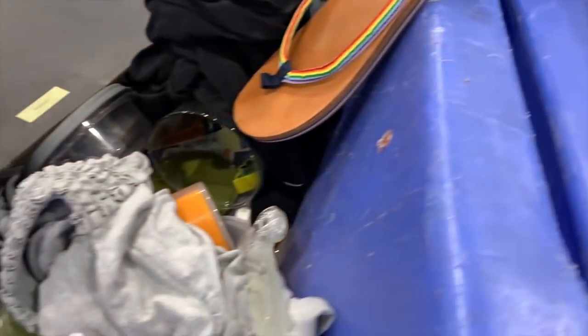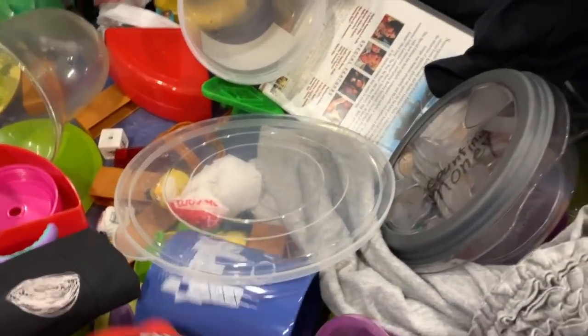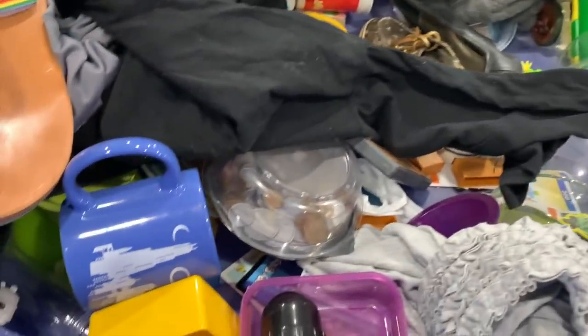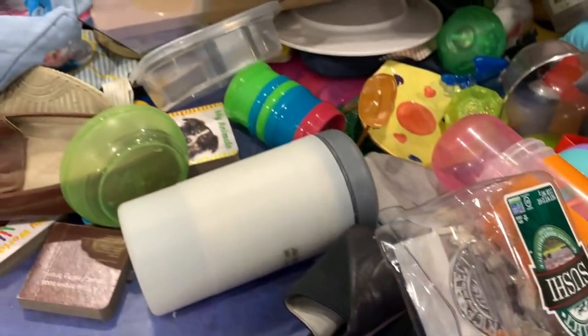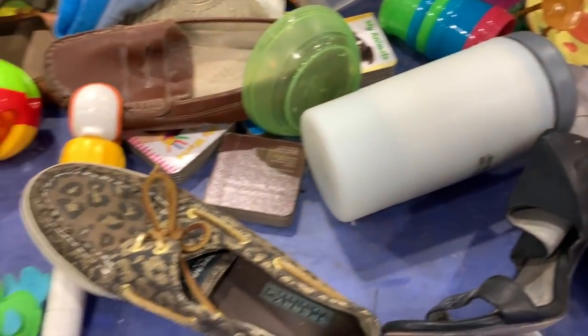At my bins, everything is $1.49 a pound, and then breakables are $20 for $1.99, which I love because that makes everything like 10 cents. Really super cheap to get. Breakables, mugs, things like that. And then books, I believe, are $5 for $1. So let's see what we see.